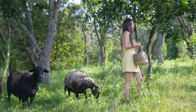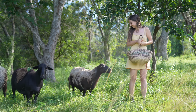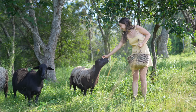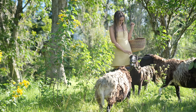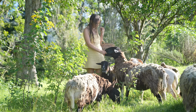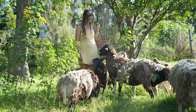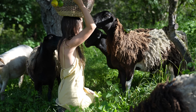We also like to follow our body's cravings, and at the moment Julia is sick, so I think that a bright, fresh, salad-filled meal straight from the trees is exactly what she needs. Collecting fruit always takes a lot longer when the sheep are by our side, since they always end up eating the majority. No. That's mine. That's mine. That's for you.